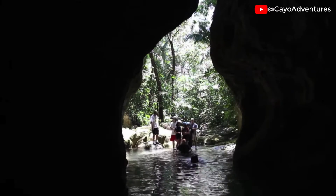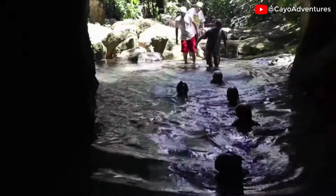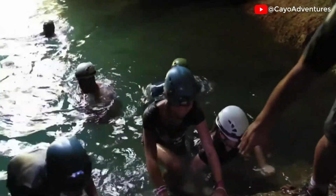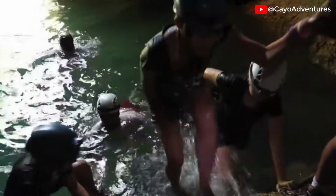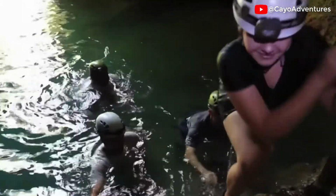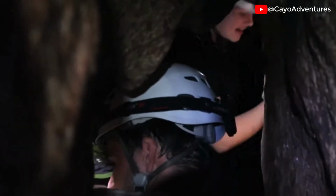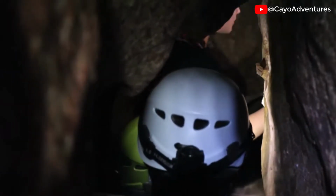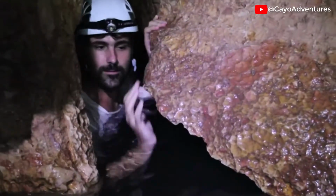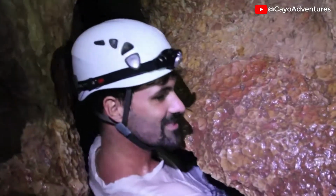These boulders are waist-high boulders. Some of them are going to be chest-high boulders. Other boulders are going to be twice your height. There's going to be a part in the ceiling that's going to be as low as sitting on the floor, and your helmet's going to be in contact with the cave.